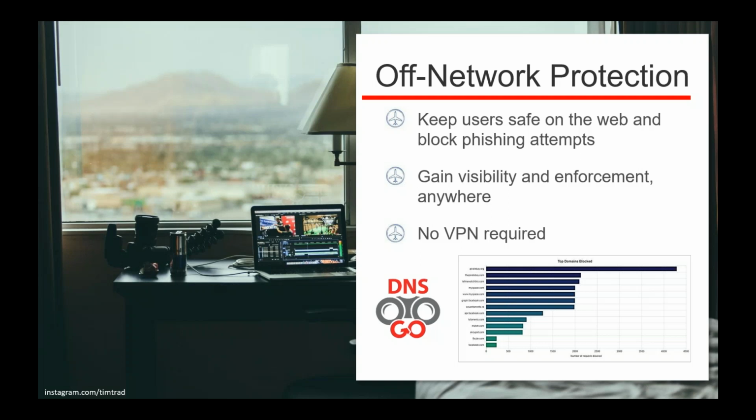Block phishing attempts, keep them safe on the web, as well as gaining visibility into what your users are doing. It does not require a VPN back to the home office. If you're just using the Firebox DNSWatch, your VPN users will be protected. If you have DNSWatch Go, it'll work on or off the VPN. And that does work whether they're connected to a Firebox or not connected to a firewall at all. They could be going through their phone's hotspot, it'll still work.